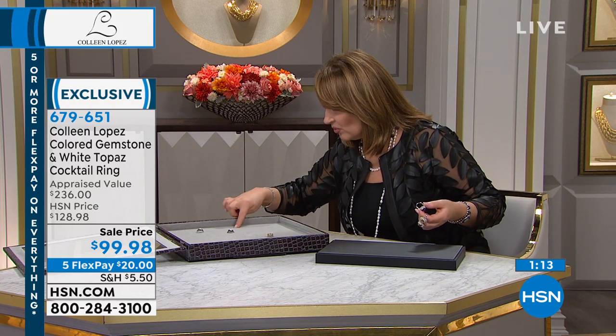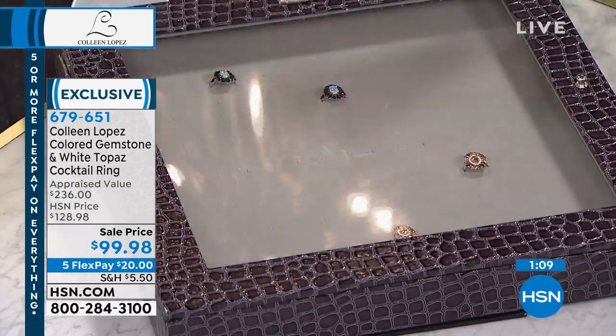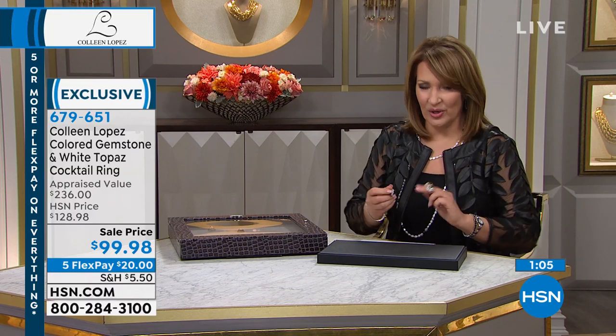1, 2, 3, 4, 5, 6, 7, 8, 9. So 9 times 9 is 81. So 81 rings will be stored in that beautiful box.